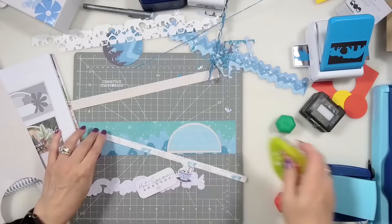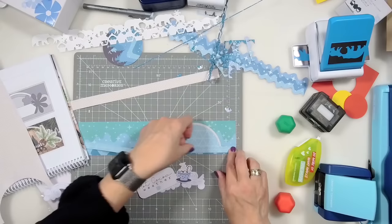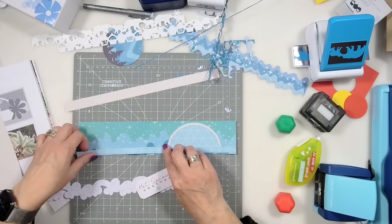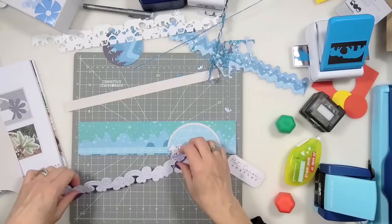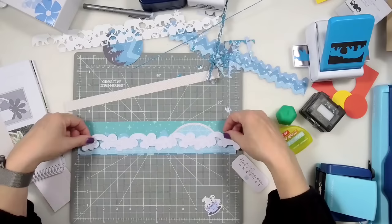And I'm leaving just a slight reveal at the bottom. Just an ever slight reveal. Here we go. Okay, just like that. And then we're going to add the swirls. And the flocking on this gives it so much dimension already. It's really cute.